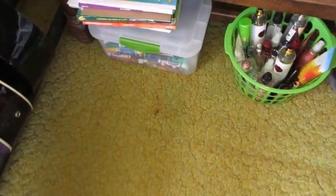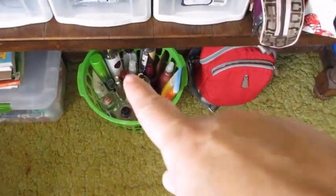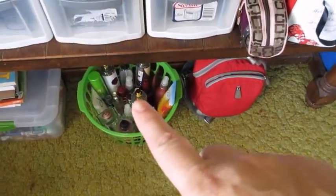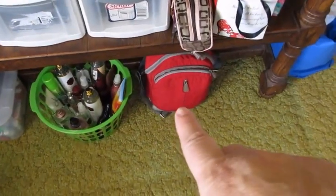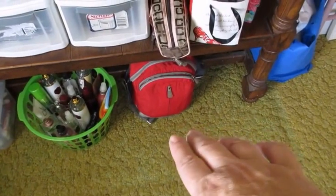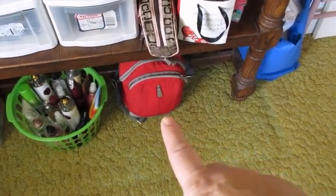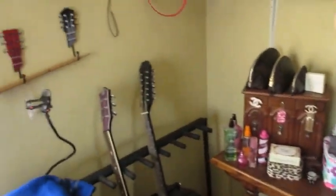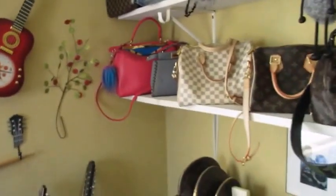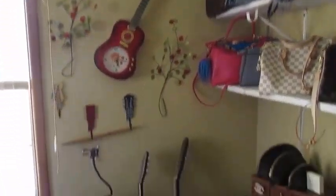Then underneath there is my grandson's coloring books and his crayons. That is all my perfumes, and that's just something I carry. Well, I carry small bags, so since I've downsized, I just put everything in a backpack and I carry it in my van with me as I go. Okay, then you move on around. On around is, let me get that out further. This is one wall.